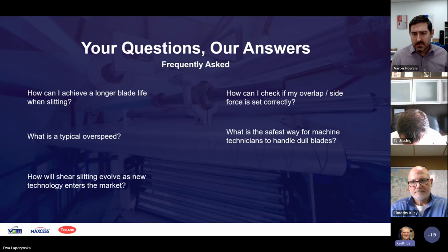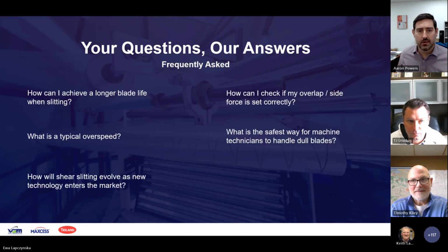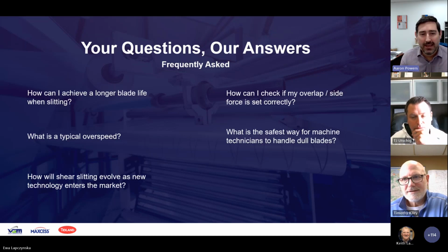Thanks, Aaron. Frank asks, what's the best method of producing a perf slit on a tissue web? Okay, got it, perf. I think the team at Valley Grinding has perforated blade options. Our crush knife holders can run perforated blades as well. It's a typical setup that we've done for many customers. So, an anvil with a perf blade on a crush setup is one.